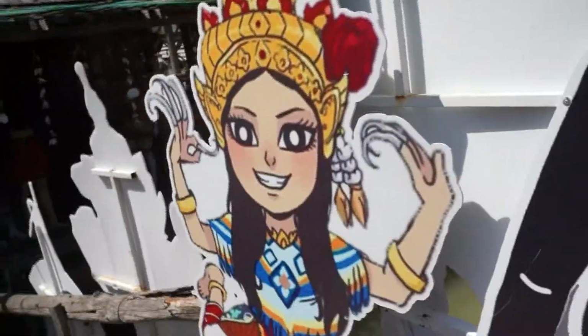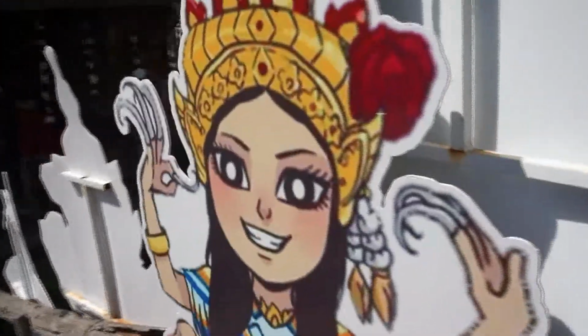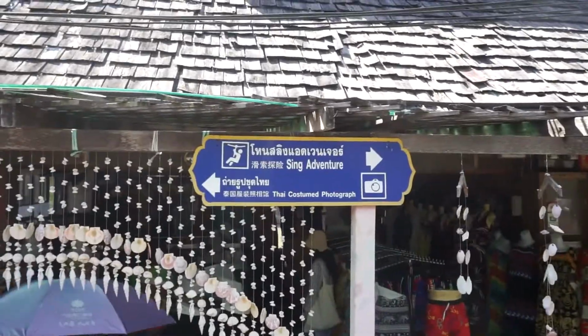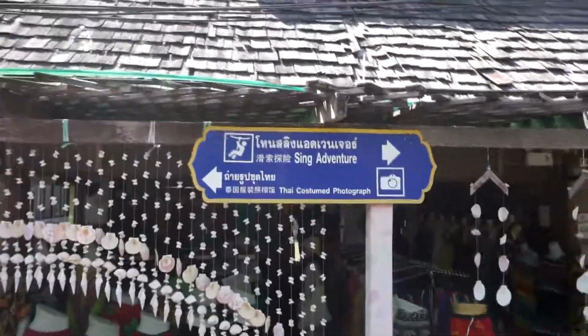So that's the way, as the name suggests, it is the haunted place. And this floating market, as you can see, this picture looks like a ghost. So that's the view. That's the invitation symbol for Thai costume photography and the swing adventure that is called rope rolling. So that's the way, and have a look inside that.